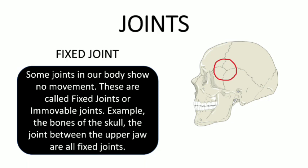These bones are attached to each other at joints by strong bands of tissue called ligaments to provide mechanical support and allow movement. The joints are of three different types. The first one is fixed joint, second, slightly movable joint, and third, movable joint.